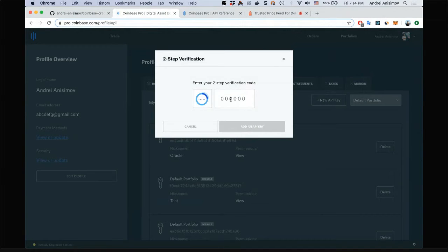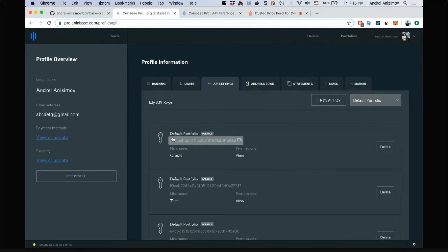I'm actually not going to create it now because I already created it. But once it's created, it will show you a secret. The secret is very important to remember and write down, because you're going to use it as well. It will only show it to you once, so you have to write it down from there. And then the third parameter you will need is this API key ID, which can be copied here from the list.